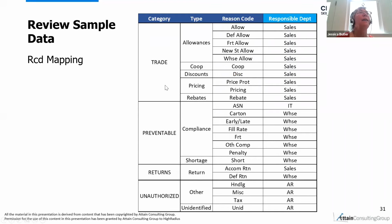And I think I may have done some VLOOKUPs on some of the other files, which is good if you don't have roll-ups within your organization. You create a table with those roll-ups, and then you can use VLOOKUPs on your reporting. And if at some point someone says, oh no, the responsible department for that is the warehouse, not sales, once you change it, you can refresh all of your information. So that's the reason code mapping tab.